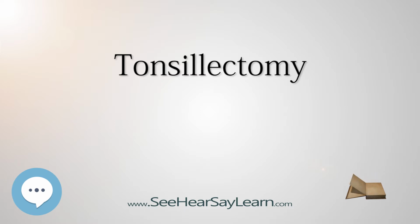In 1828, physician Philip Syng Physick modified an existing instrument originally designed by Benjamin Bell for removing the uvula. The instrument, known as the tonsil guillotine, and later as a tonsillotome, became the standard instrument for tonsil removal for over 80 years.